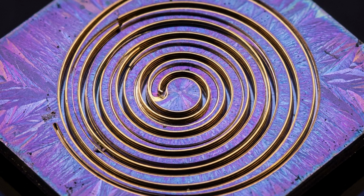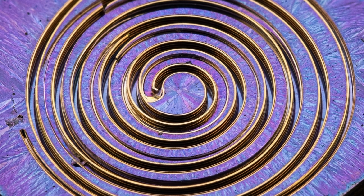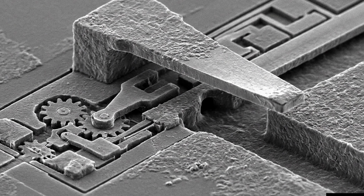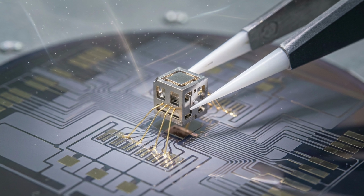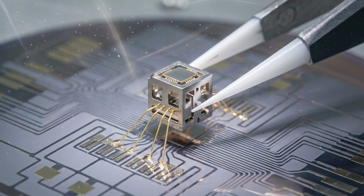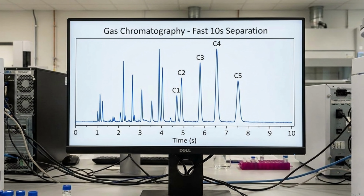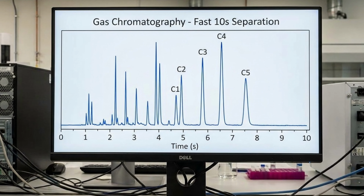The silicon-based device incorporated an integrated injection valve and a remarkably long 1.5-meter capillary separation column coiled intricately into the microscopic footprint of the substrate. A thermal conductivity detector, manufactured in separate batches, was integrally mounted onto the wafer to monitor the output. The performance of this early device was exceptional for its size, demonstrating the ability to separate complex gaseous hydrocarbon mixtures in fewer than 10 seconds.